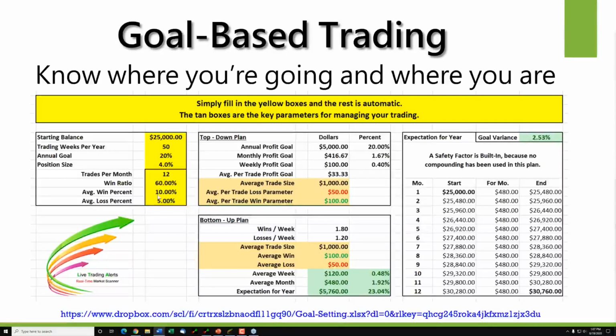The last 4 yellow cells here, those are the levers that you really have to play with to control your performance. And I urge you to go through that spreadsheet and spend some time here playing with different numbers in these cells. And you'll find out that you don't need those home runs. You don't need the 1,000% trades.